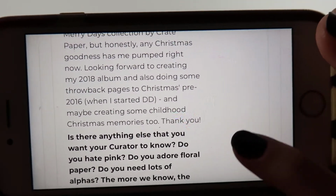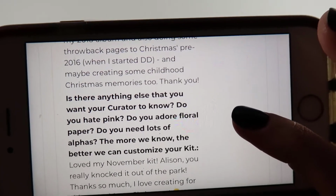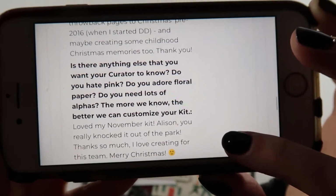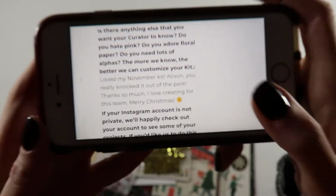Looking forward to creating my 2018 album and doing some throwback pages to Christmas pre-2016, which is when I started December Daily, and maybe documenting some childhood Christmas memories too. Thank you. And then I let her know I loved my November kit so much, so I thought that would help give her a little bit more direction looking at this kit.